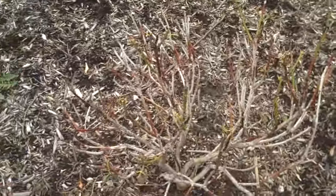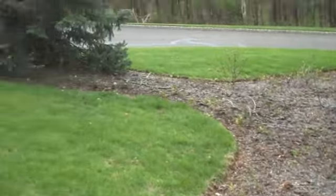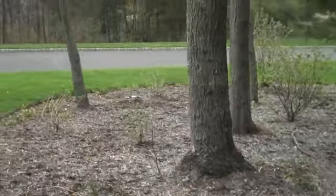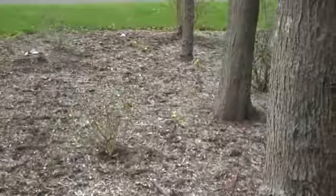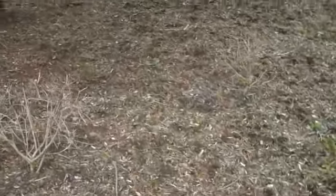This is Chris Orser Landscaping coming to you from a homeowner's property, and a great example of a more natural setting with a wooded setting here. And here in southeastern Pennsylvania in Bucks County, we do have an issue with deer browsing on a lot of different plants here. This house in particular, these plants were put in, and the majority of plants have been deer browsed.